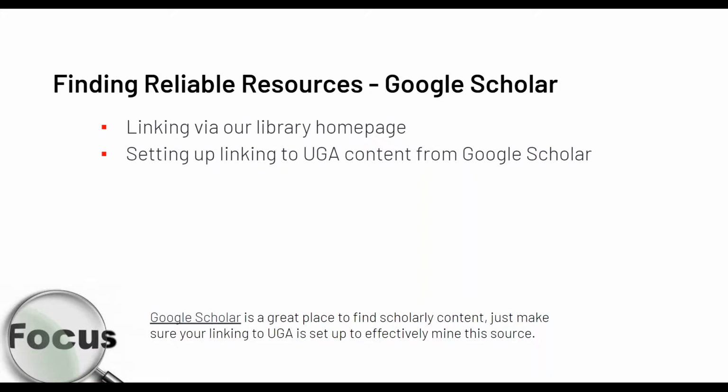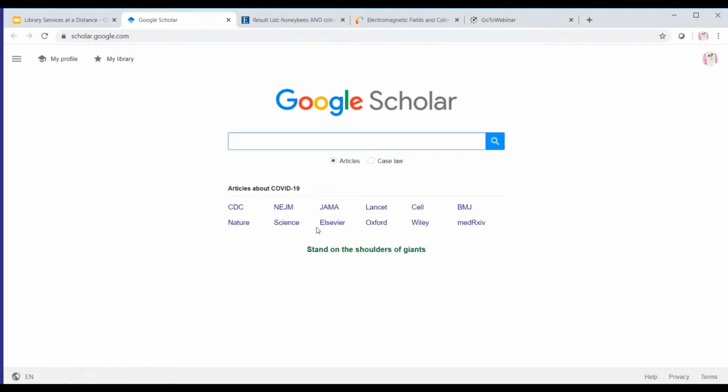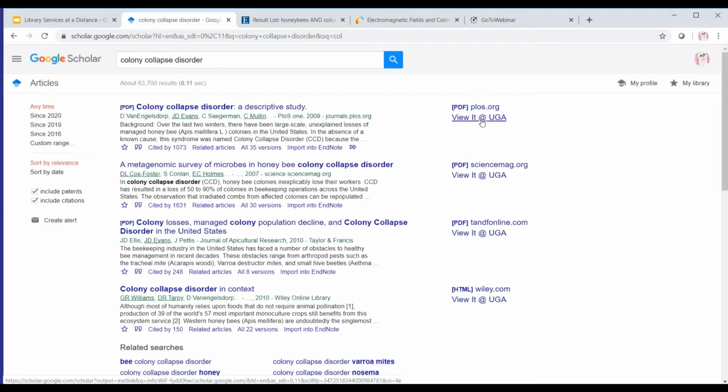The link on this presentation will take you to the UGA version of Google Scholar. So by going through this link or by going through our library's homepage, it will hook you up to our library's subscription. So if we do colony collapse disorder again, you'll notice those that we have available will now have the View It at UGA.